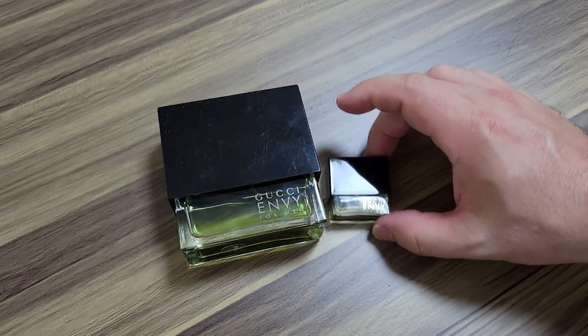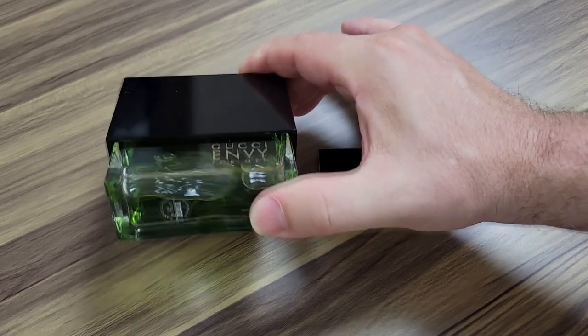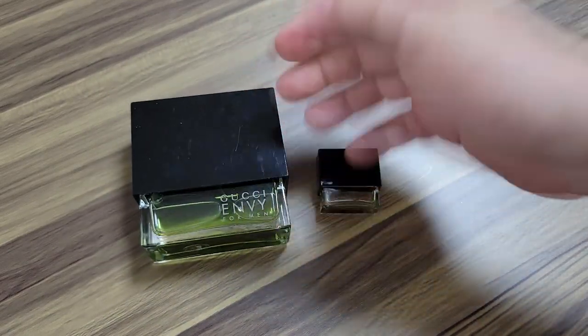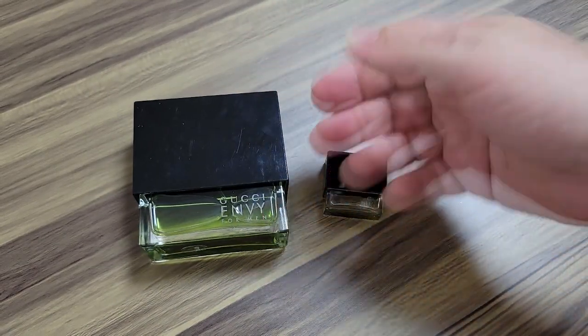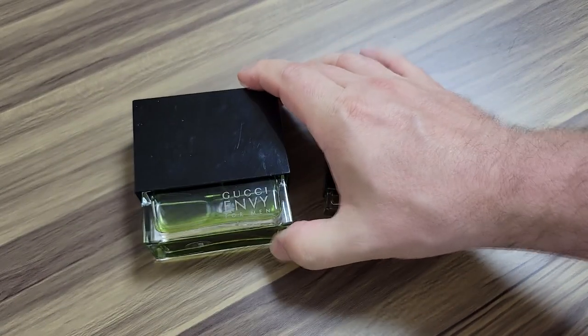Gucci Envy, a 50 ml. What did I pay for this? I got this for 5,500 yen. The yen is so low right now. So 5,500 yen is about $35 and change. You think this is worth 35 bucks? I think so. I looked on eBay.